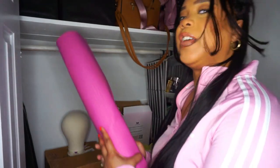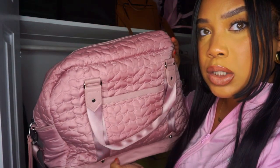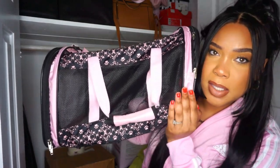The next thing I have is my pink yoga mat, y'all. I be trying to stay fit sometimes. And up here, I have all of my pink bags, like my tote bags, my airport bags, my carry-on stuff. This is where I keep that at the top. I couldn't leave my cat out. My girl has to have a pink aesthetic as well, so I have my kitty a cute little pink bag, and I keep her pink stuff in my room.